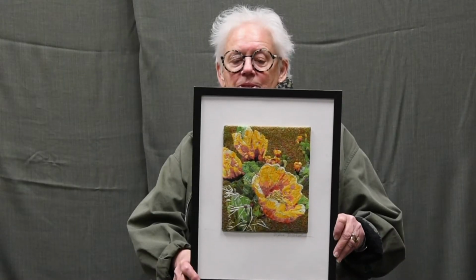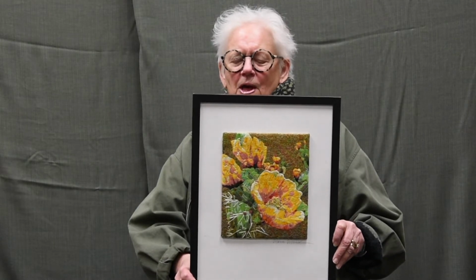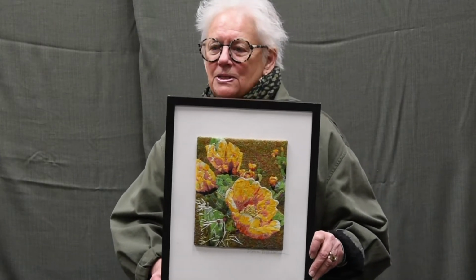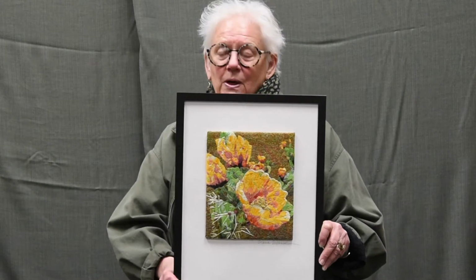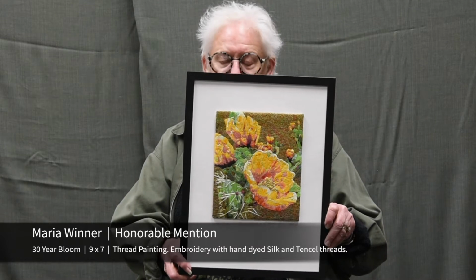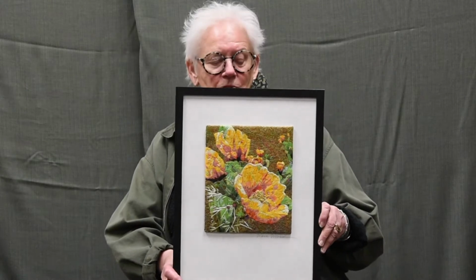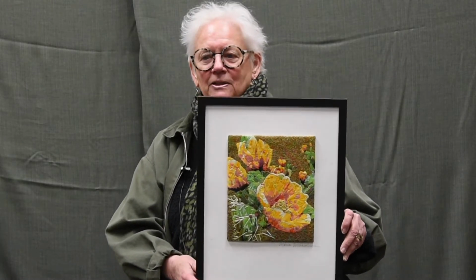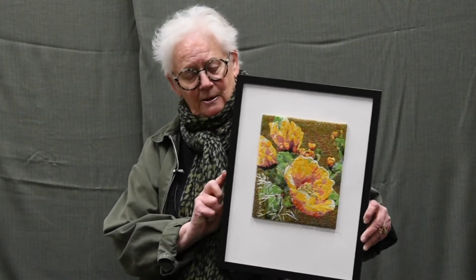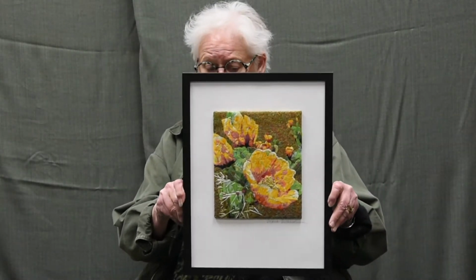One of the categories was honorable mention, and there were a number of pieces in this show I thought were nice but didn't fall into any of the specific categories as they had set them forth. One I liked a lot was this by Maria Winner. It's called 30 Years Bloom. I myself have a fabric practice besides painting and drawing, and I understand all the work that goes into a piece like this. Very nicely done. The finish is nice, just really a nice piece.